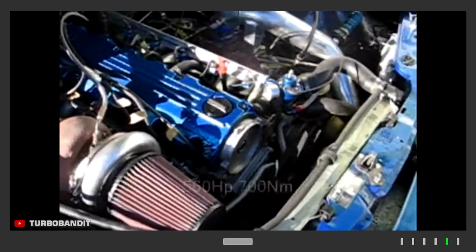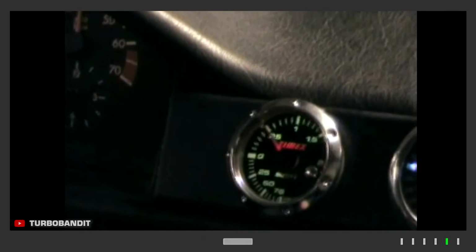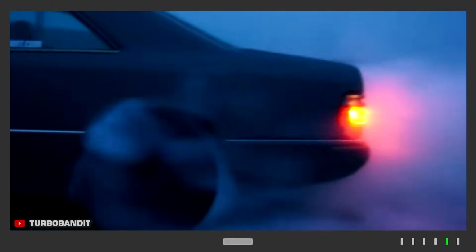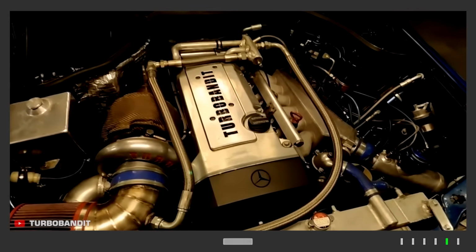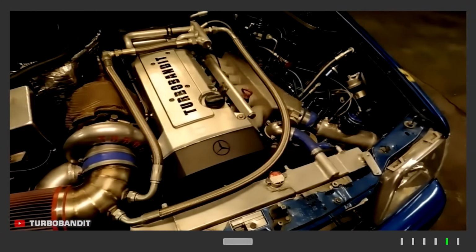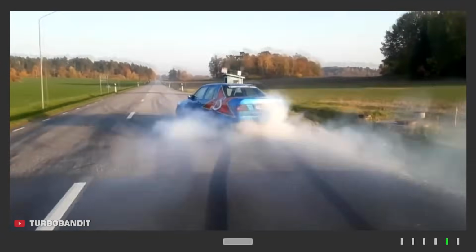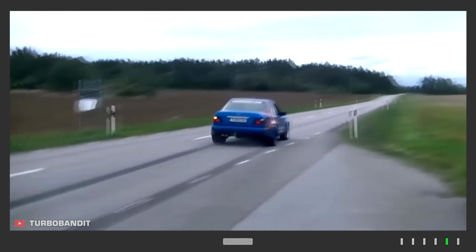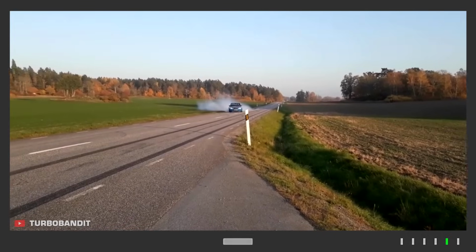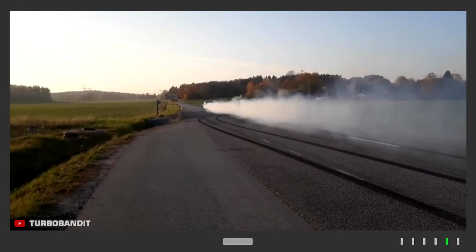The guys over at Turbo Bandit have been building these engines in Sweden since the late 2000s. They've pushed M103s to over 500 horsepower on stock internals. And they've even managed to squeeze over 1,000 horsepower from the 3 and 3.2 liter M104s, beating on them hard with wild burnouts for years, reliably. Surprisingly, the W124 chassis handles that power incredibly well, proving once again just how overengineered and overbuilt these old Benzes really were. It's all just more proof of how underrated these engines and the cars they came in truly are.